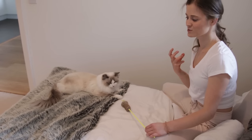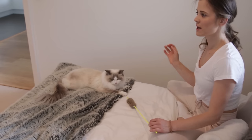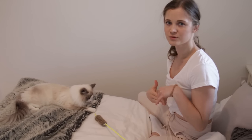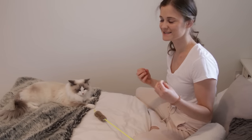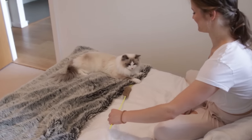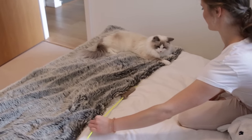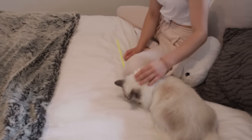This is because this is not a movement that something in the wild would do. If you imagine a mouse, for example, trying to run away, it would run by the walls or between something just to hide a little bit better. That's the movement you want to replicate, because for cats, that will awaken their instincts. It certainly works for Bluebell. He's instantly interested. What a difference it makes.